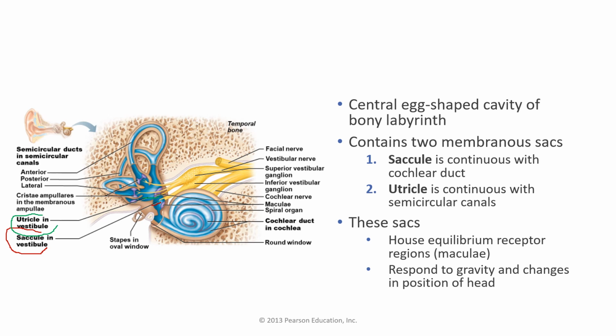Saccule is going to be continuous with the cochlear duct. Utricle is going to be continuous with the semicircular canals. These sacs are going to house equilibrium receptor regions and respond to gravity and changes in the position of the head. This whole apparatus is really important to us as chiropractors, and in doing neurological rehab. A lot of times our patients will come in with some sort of vertigo or dizziness or balance issue, and we can really impact their life for the better by understanding this and knowing how to treat it.